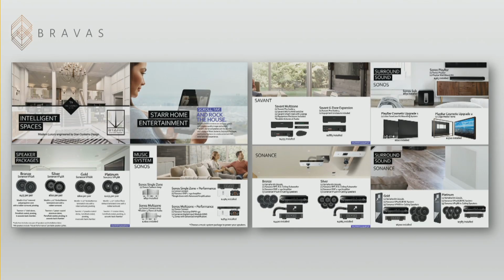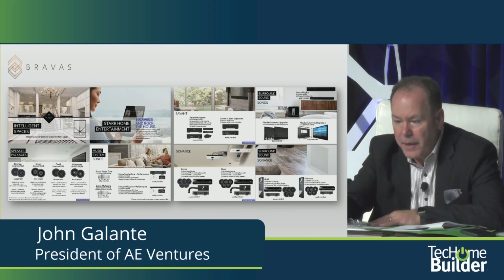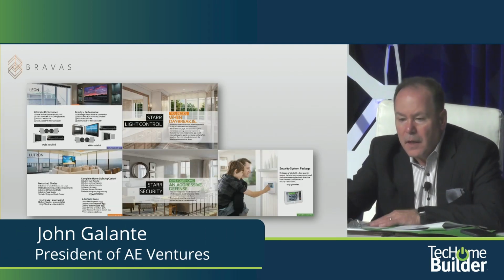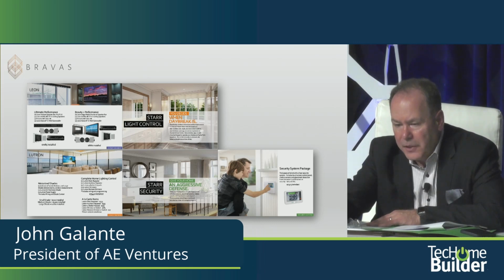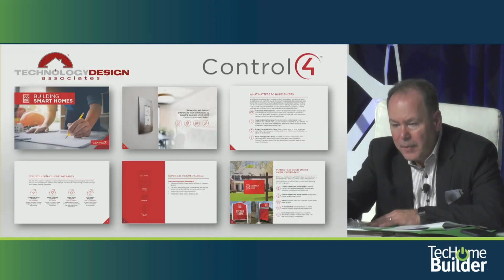So this is a catalog that Bravis put together, it's actually Bravis's Baltimore division, Star Home Entertainment. So heavy on the entertainment options, but I think it does a good job of showing both lifestyle in the setting and the products in an attractive way that looks better than the average cut sheet. It's an 8-12 page brochure. Bravis is here at the event, and some of you will be meeting with them, I'm sure.